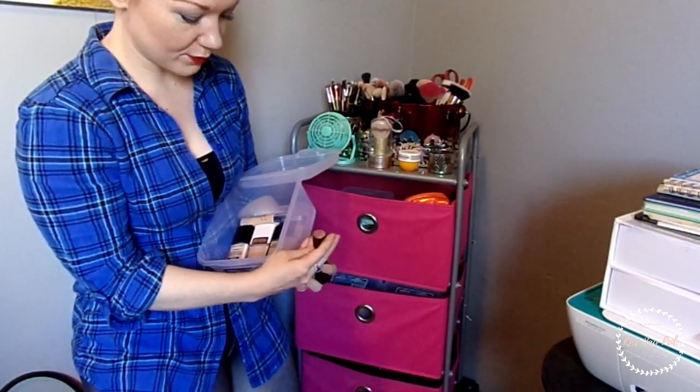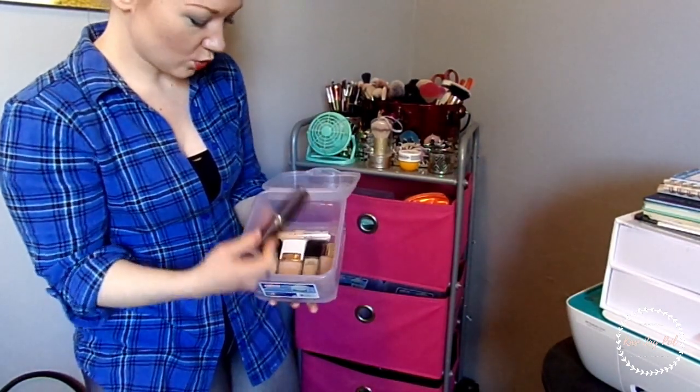This is the Tarte Foundation Stick. This is in Fair Neutral. I really like its packaging. It has this cute little soft bubble on the end. It's just a little stick foundation. You apply it in little stripes and blend it around with your foundation brush or a beauty blender if you desire, or beauty sponge.